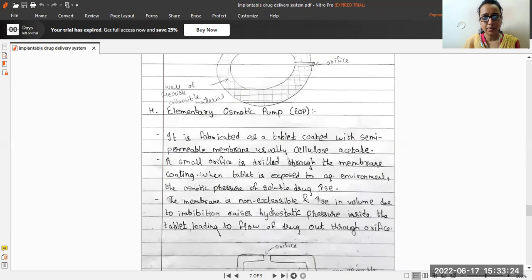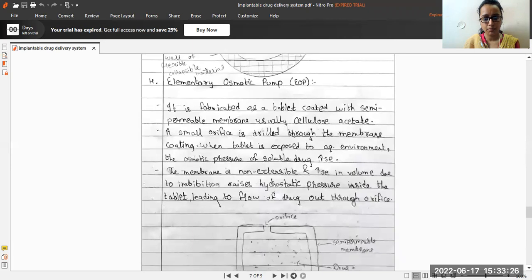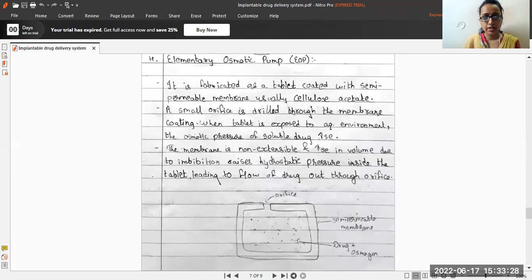Next is the elementary osmotic pump. It is fabricated as a tablet coated with a semi-permeable membrane, usually cellulose acetate. A small orifice is produced in the tablet form. A small orifice is drilled on the tablet. We have to drill a small, minute hole on the tablet. It's drilled through the membrane coating.